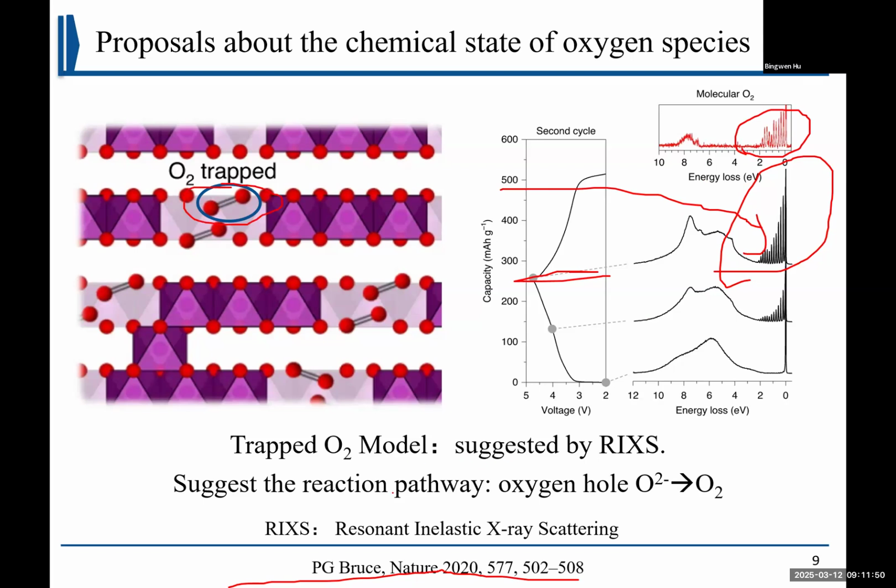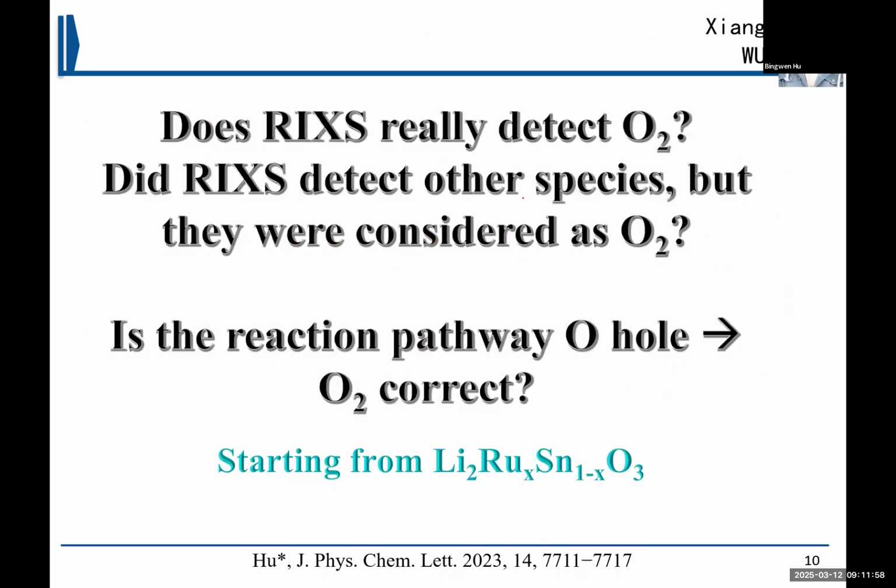And he used this kind of technique, RIXS, resonant inelastic X-ray scattering. The main problem is, does RIXS really detect oxygen gas? RIXS will detect other species which are not oxygen gas, but they were considered as oxygen gases. And of course, there are reaction pathways, because Bruce proposed this kind of pathway here. Then we'll go back to this system because it's much more famous.